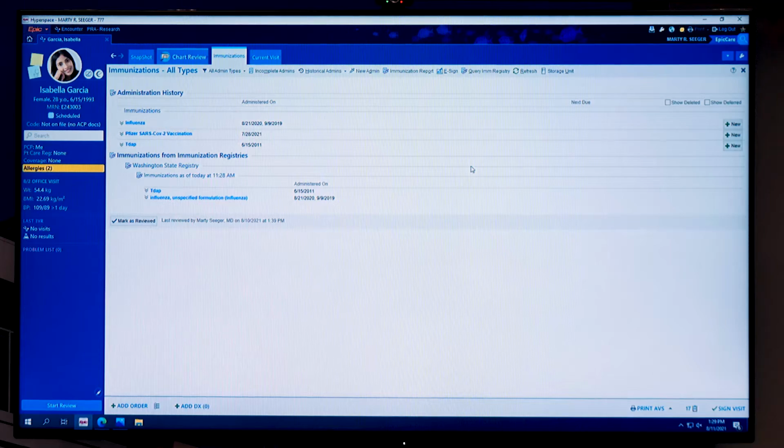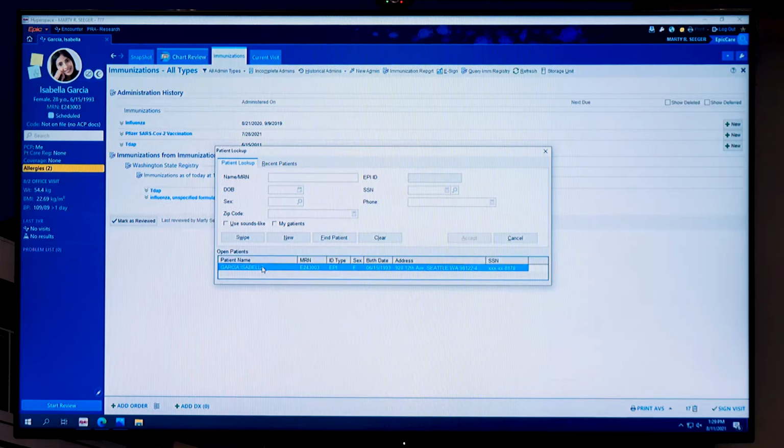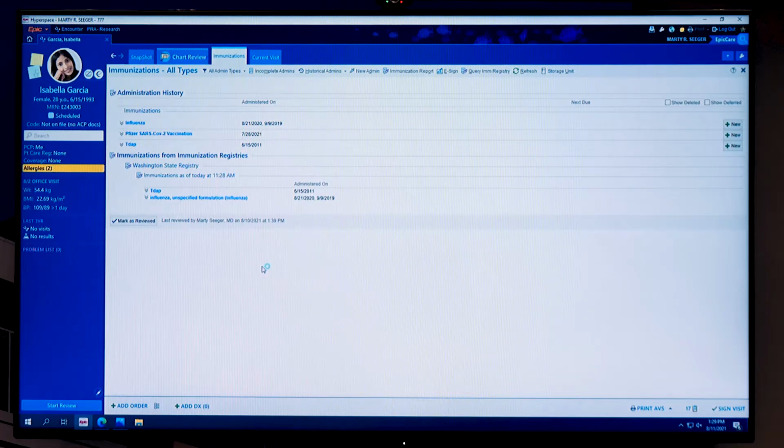Because Isabella is a frontline worker, she's agreed to participate in a research study about how the vaccines are performing, since she is one of the first to get the vaccine doses. With that, I'm going to perform a SMART on FHIR launch to ICON and hand it over to Ashish to tell us more. Thank you, Danielle.